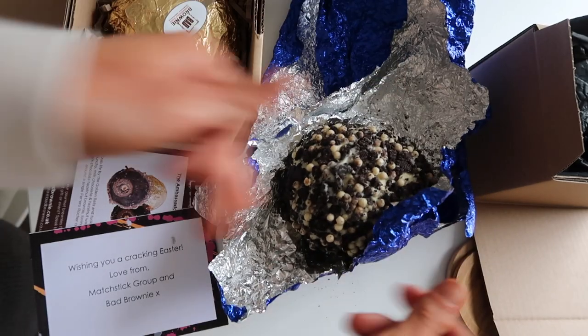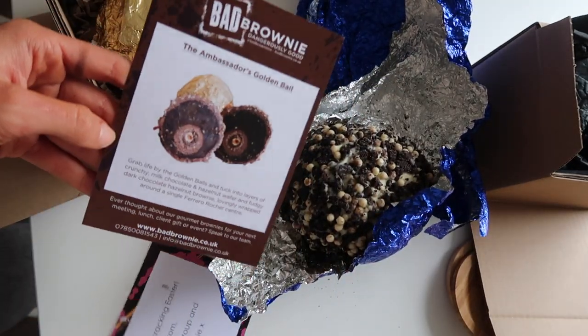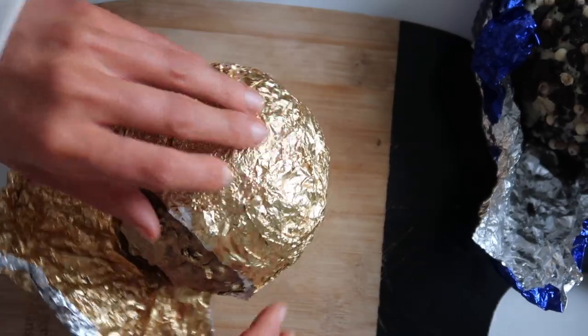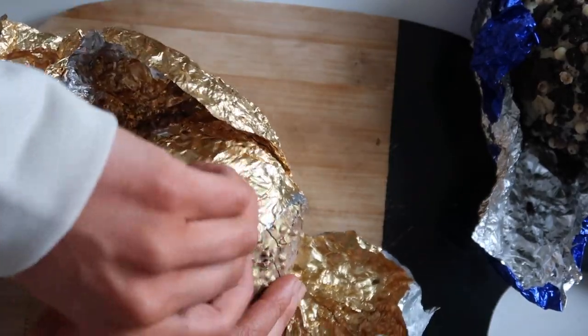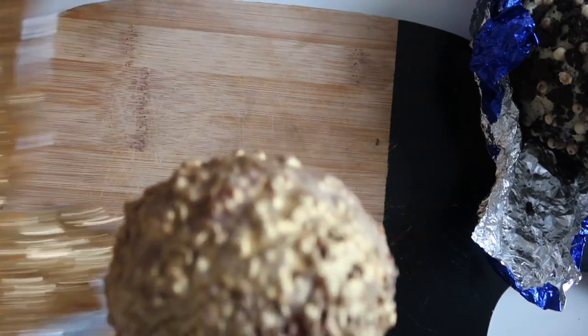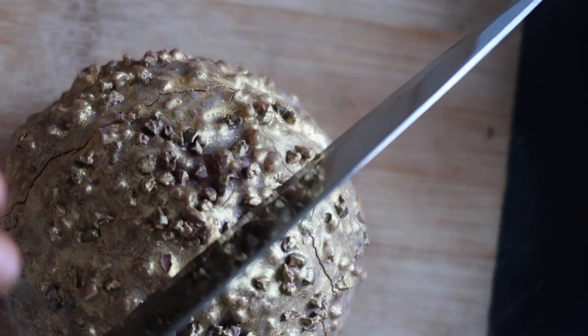It's really heavy. And then this, which I will cut open in a minute, is one of these golden balls. It's actually also golden. The colour is golden. Oh my goodness. Let's have a little look. Okay, we've got a knife. My hands actually smell of chocolate.